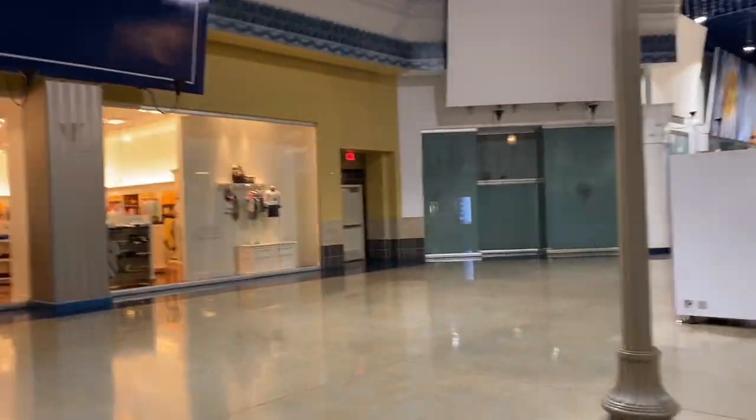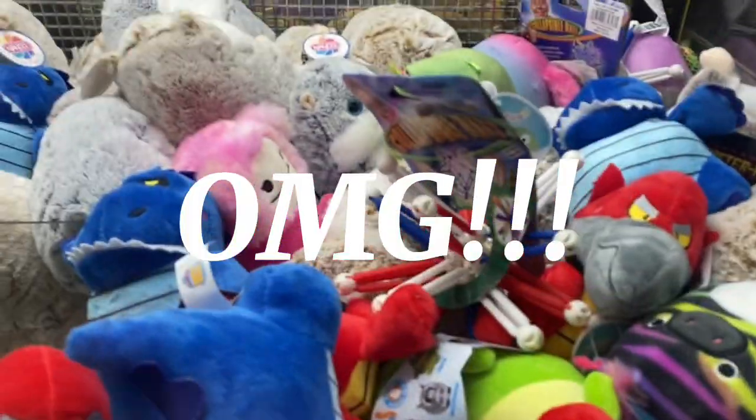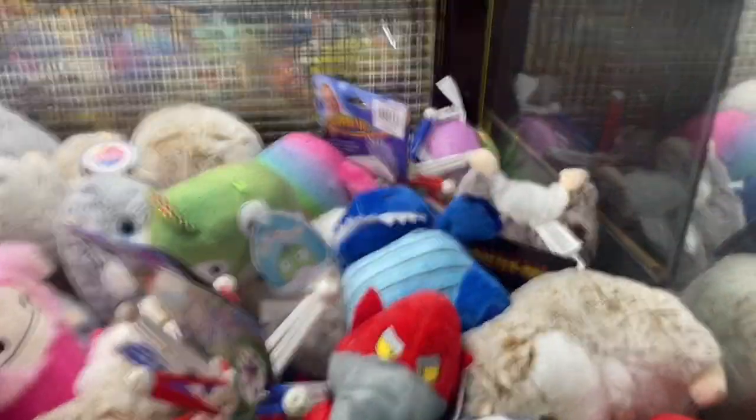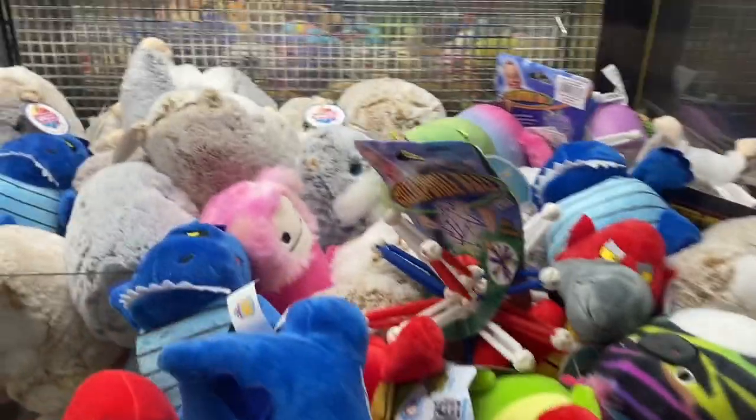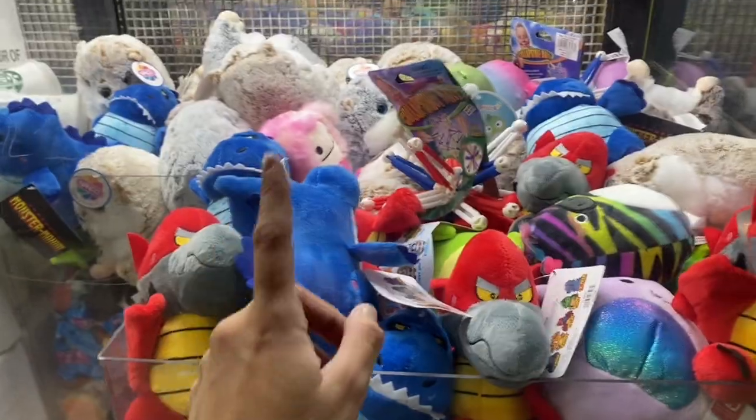Now we're in like an abandoned mall, and they have some squishmallows, like a little Monica. Look at that. She's so cute. I don't know if I should try to get them or not though. But they are so cute. I can't believe there's a little tiny 5-inch Bigfoot in there. I would love to get her in a 5-inch because I have her in an 8-inch.